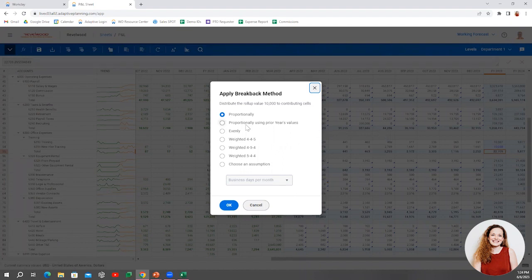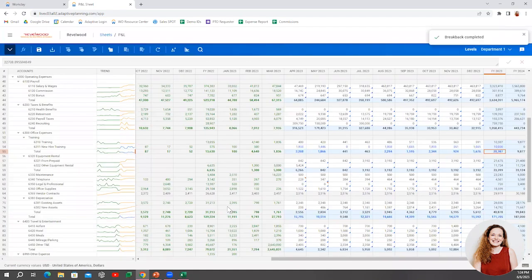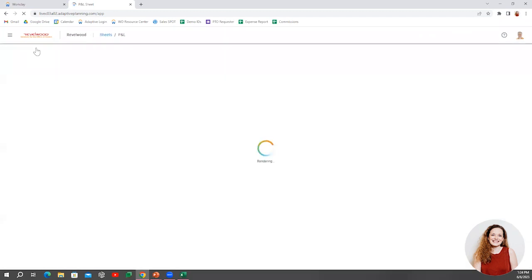And it's going to actually give me the option to break that number back seasonally using the actuals I've loaded from last year. So a lot of us have some sort of seasonality to at least 1 or 2 line items in our P&L. So this is a really nice way to just quickly account for that. So I'll go ahead and save that change off, and that will roll up all the way to my top level unless you've introduced some sort of approval process.